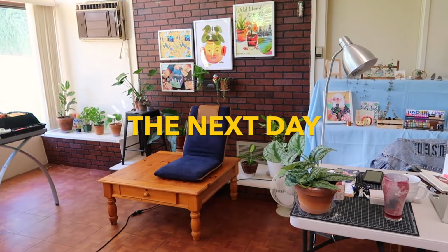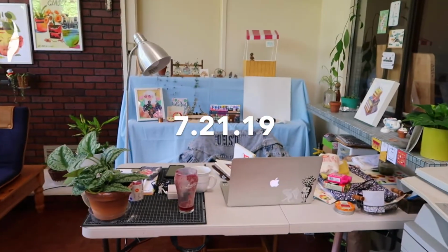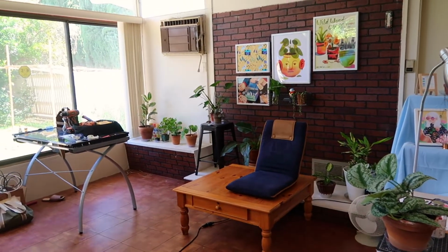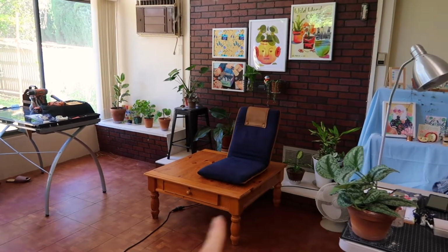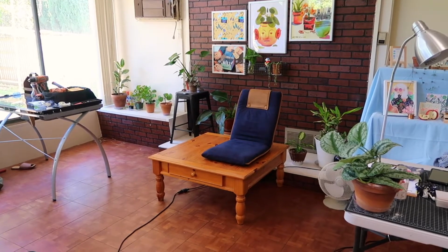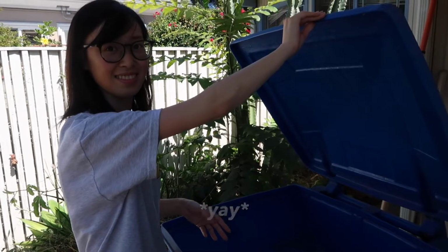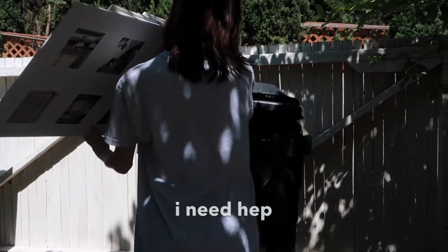Good morning. So it's the next day, and pretty much nothing really changed from this side of the studio, but on that side there's a new table, new prints framed up. My floor chair is finally here. Yeah, today's cleaning day. Let's go. Can you tell?